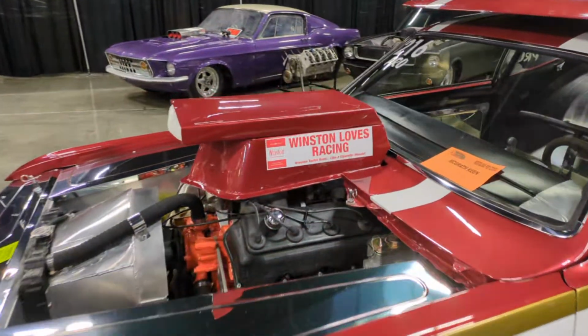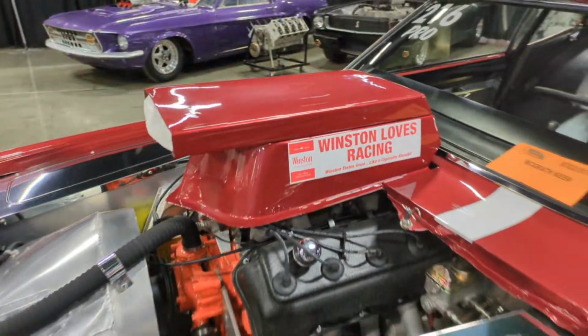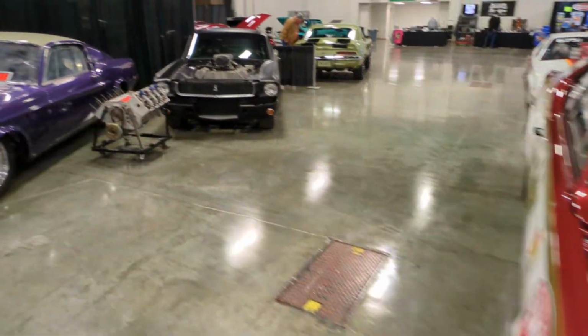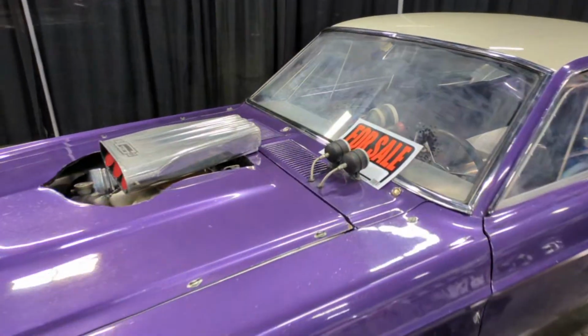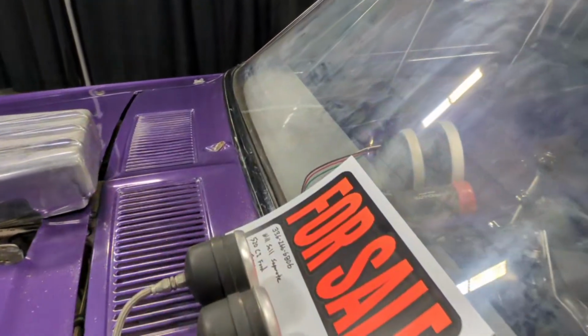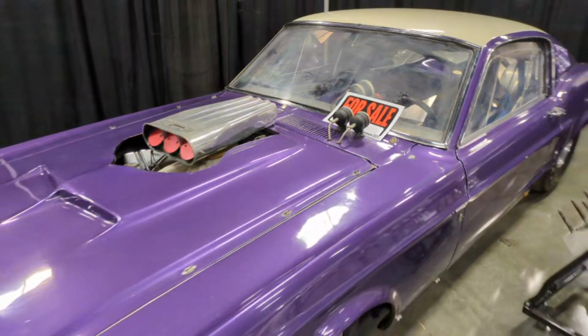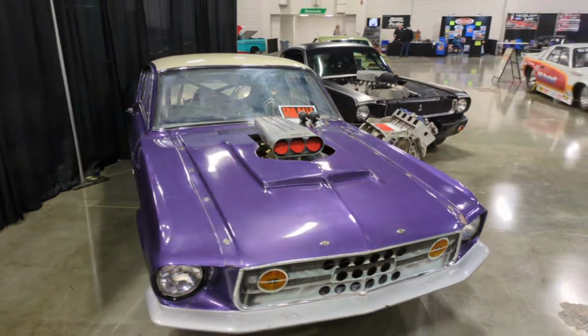Obviously, wow, look at the old Winston filter cigarettes. That's awesome. You can get your own. Here you go, right here. It says for sale. Let's see if there's a price on it. Will sell separate. 520 cubic inch transmission, engine combo. If you're looking for one.